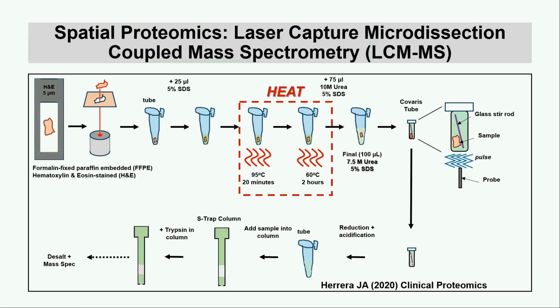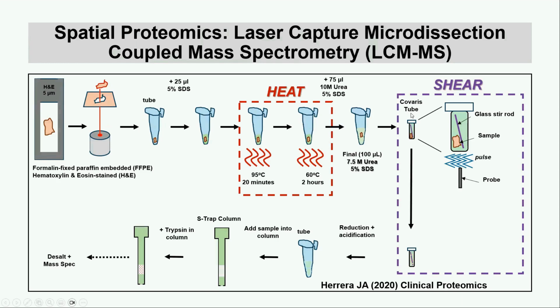So the first step is I add samples with SDS and heat. And what this does is break down the proteins. It helps denature and also undoes the cross-linking that's associated with formalin fixation. The next step is shearing. So we apply this to another technology where you put your tissue sample into a glass container that has a steering rod that sends pulses and pulverizes your tissue. In the end, it looks like little dust that's in your sample, which is important because you want to break your tissue apart as finely as possible to expose the different proteins that are in your sample.